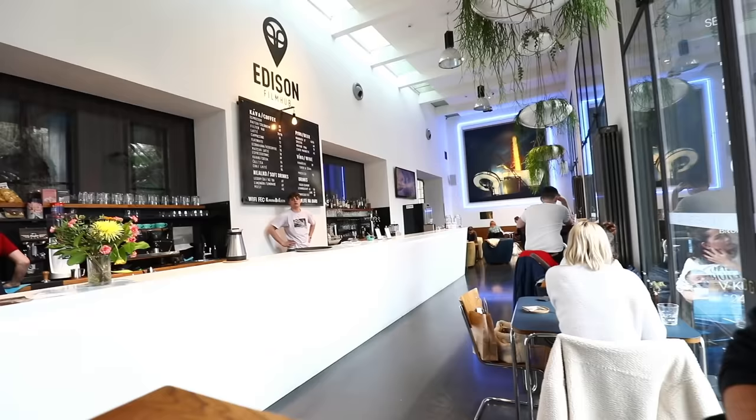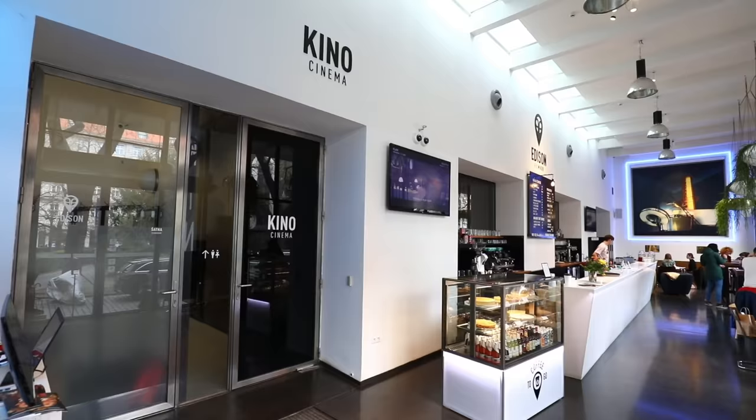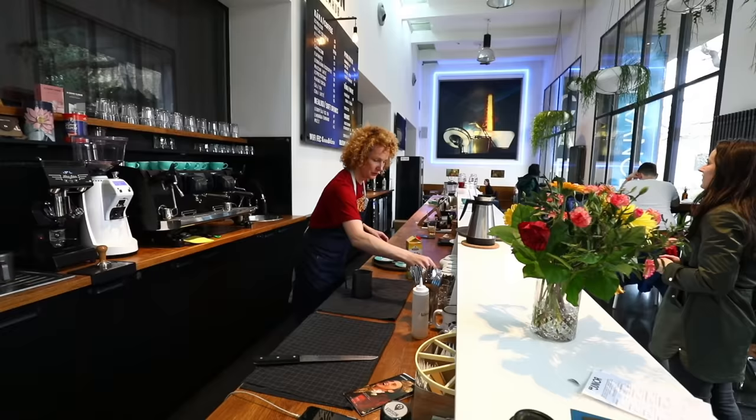Until the 90s, this was still a power electric station, then reconstructed into what you see right now. As many theaters in Prague, smaller theaters, there's always a movie theater, and attached to it is a coffee place. So after you watch a good movie, you can go discuss it over a cup of coffee with your friends if it was good or bad.